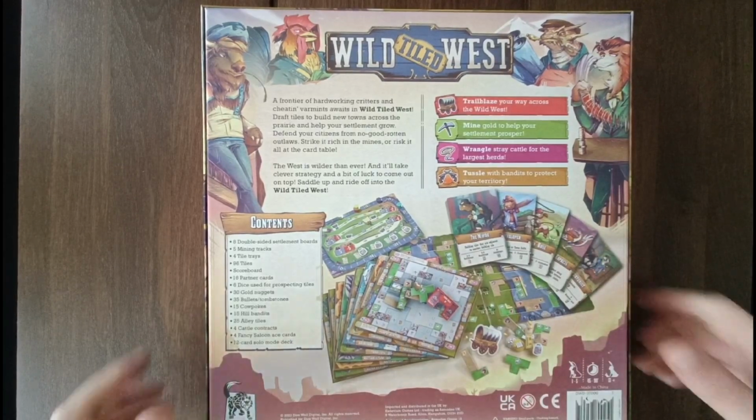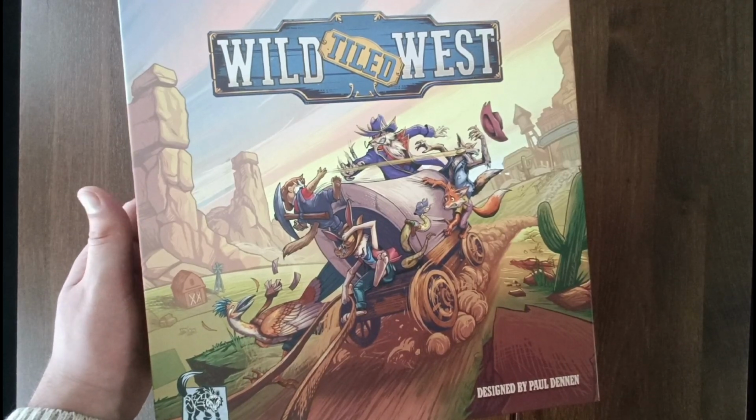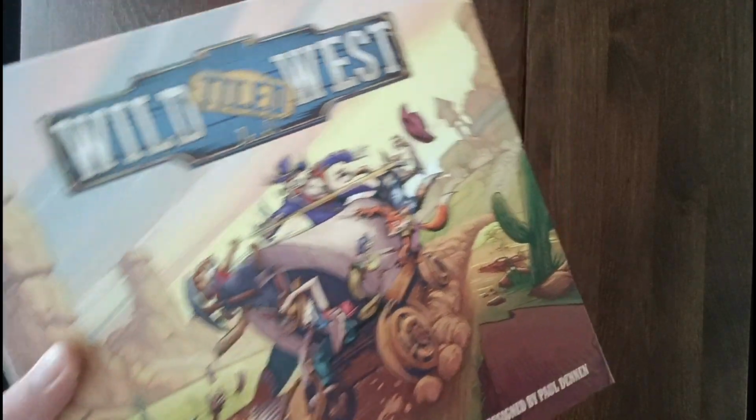It's just really fun, and a nice kind of a family plus weight game with some unique and thematic mechanisms, such as this kind of bandit and sheriff mechanism, where you have bandits that pop up on your board and you use sheriffs to shoot in their line of sight to kill those bandits and hopefully get more points. Really good. That is Wild Tiled West.